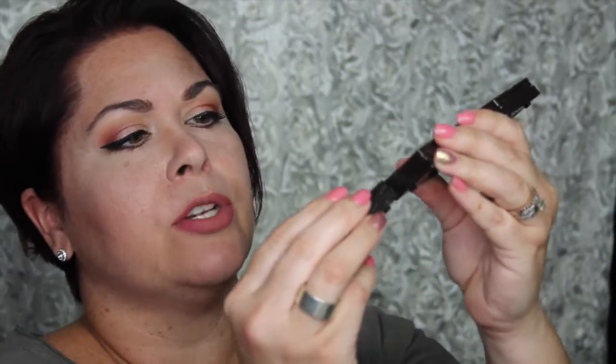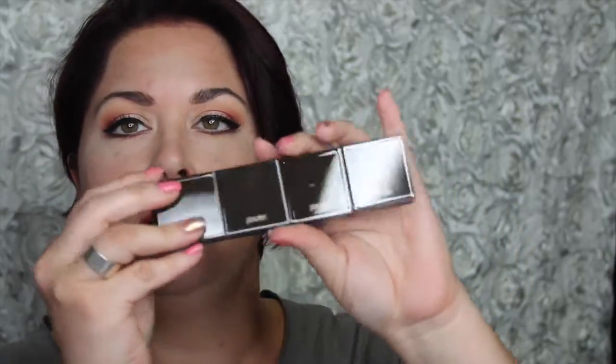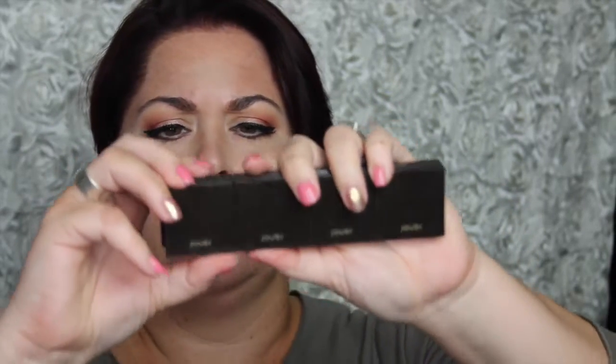So let's see. Okay. So it's kind of a big box for not a huge product. This is the actual palette itself. It's interesting because it's in four little individual pieces, and I did not know this, but you can click them together, or you can separate them. The first one came off very easily.